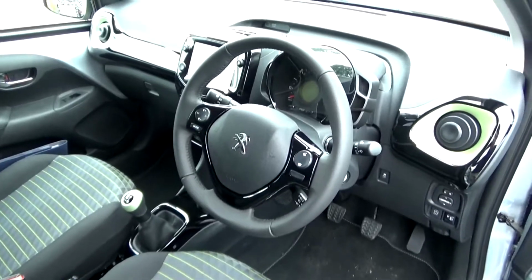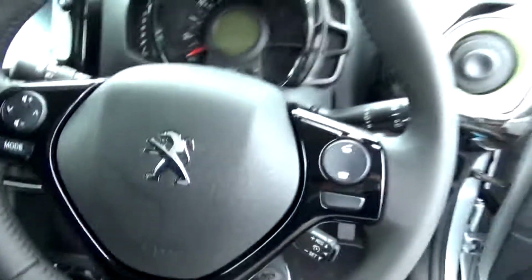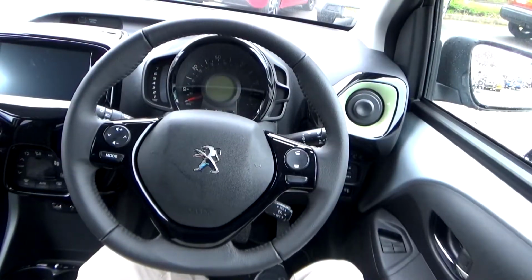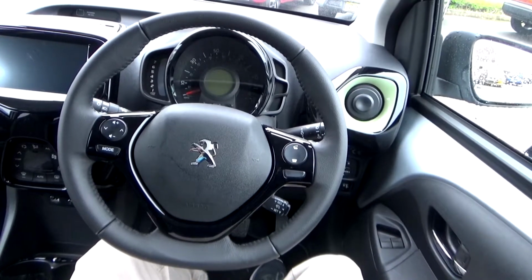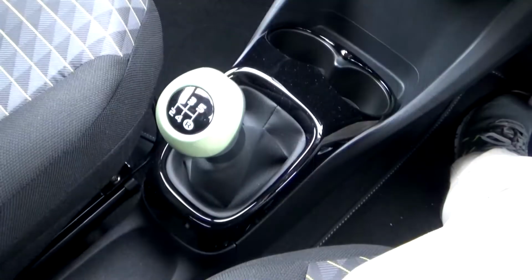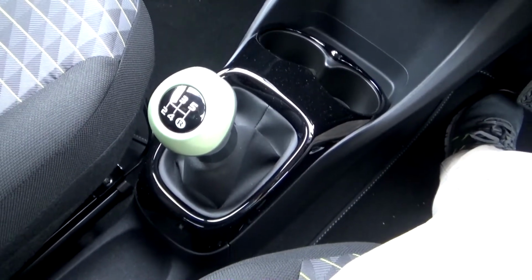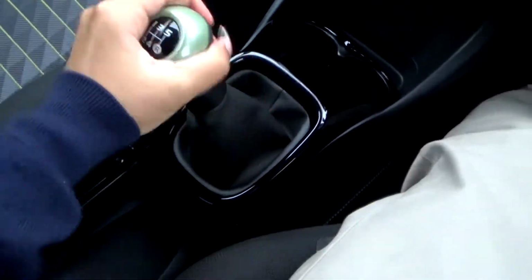The interior has orange Mayer lined dresser cloth seats with yellow sun stitching. There are also smooth green interior pieces. This has a three-spoke leather-wrapped multifunction steering wheel with black piano trim on the spokes. For transmission choices, the 108 comes available with a 5-speed manual. This is a 5-speed manual.